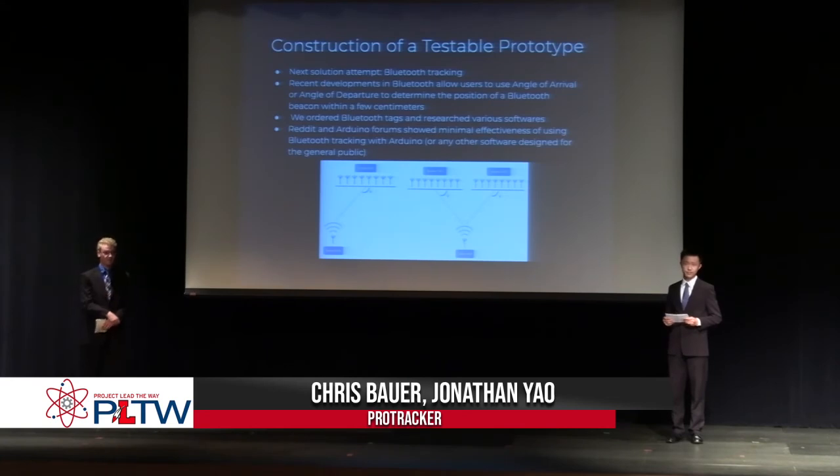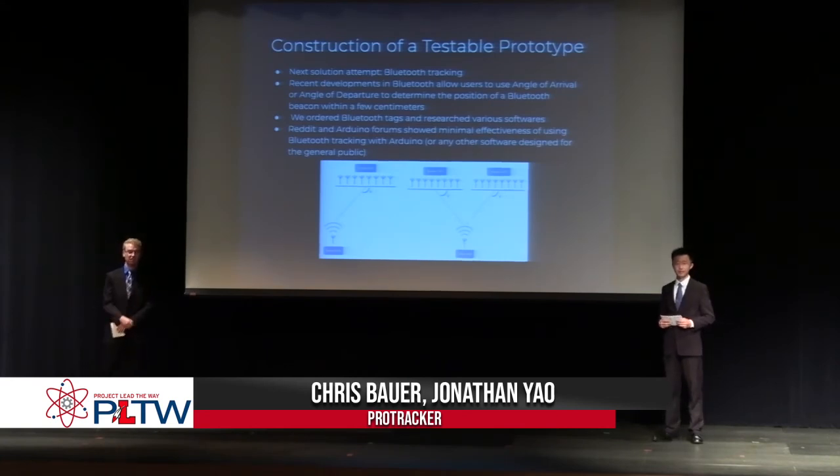We then researched more regarding Bluetooth tracking because a recent version of Bluetooth allows users to find the position of a Bluetooth beacon within centimeters of accuracy, which is perfect for our goal.